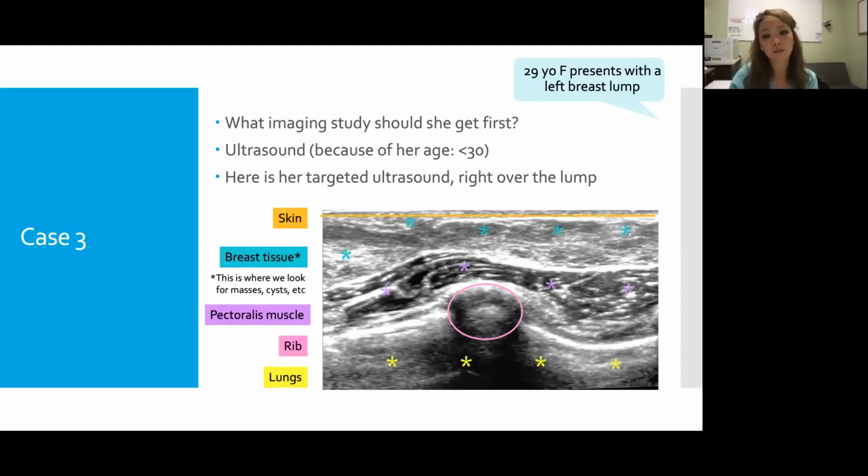So this is a thin patient, okay? And what she's feeling is her rib. It's completely normal, but it happens in people who don't have much breast tissue. And I annotated everything here so you can see what I'm looking at. Up here is going to be her skin. Her breast tissue is going to be this whole heterogeneous area, the mixing of gray and white here. That's where we look for masses, cysts, and that sort of thing.